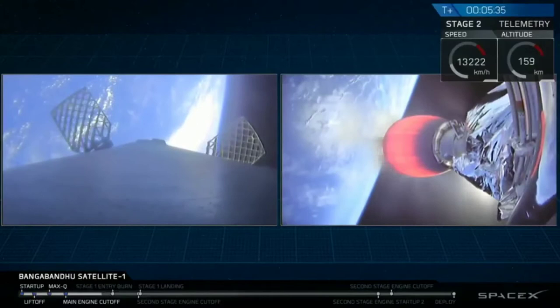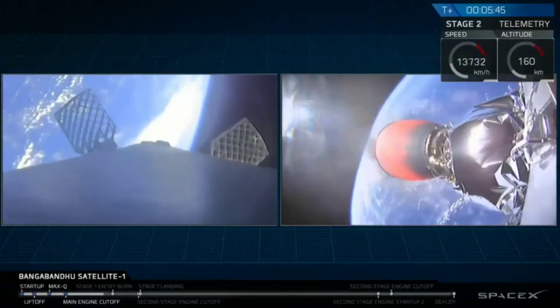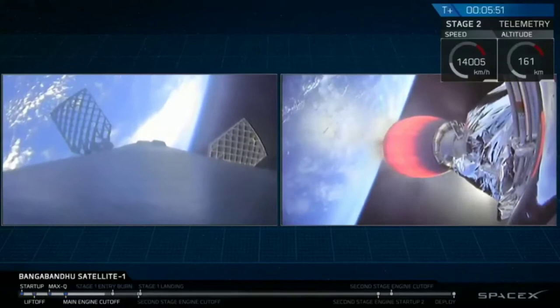Our Falcon 9 first stage today is going to perform two burn maneuvers in order to get back down towards the drone ship. The first burn is going to be an entry burn coming up in about 30 seconds. You'll be able to see that entry burn start on the left-hand side of your screen.